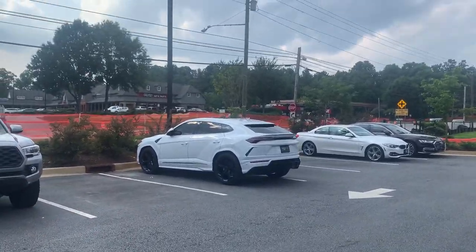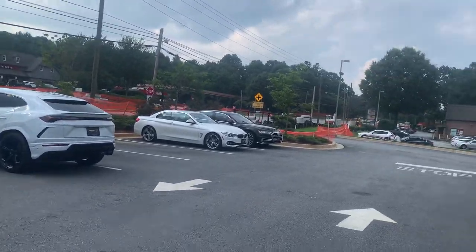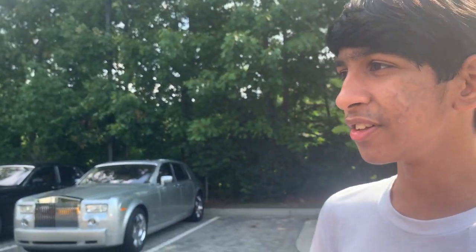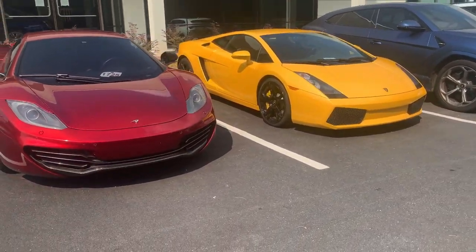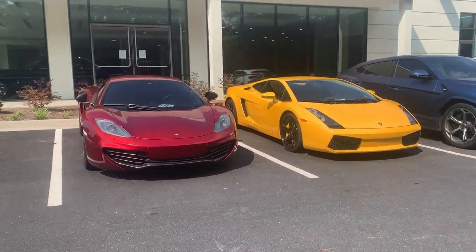Lamborghini Urus, that looks really good. I like the spec on that one. We have arrived just to the back of the dealership. Now we have a ton of supercars back here. Starting off, we have a McLaren MP4-12C and a Lamborghini Gallardo. Tell me in the comments below, which would you have?